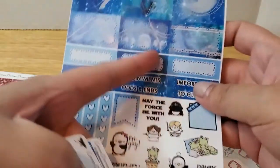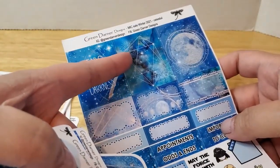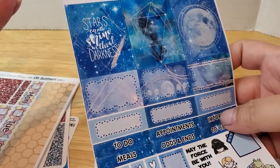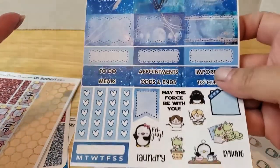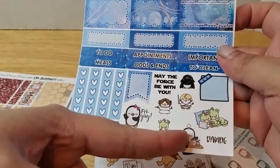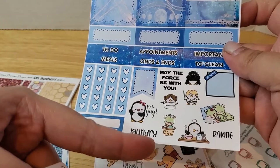And then this one is the full box for if you reach a certain amount. So it says stars can't shine without darkness. That's really nice. And there's one that says may the force be with you, Star Wars themed. That's really, really cute.